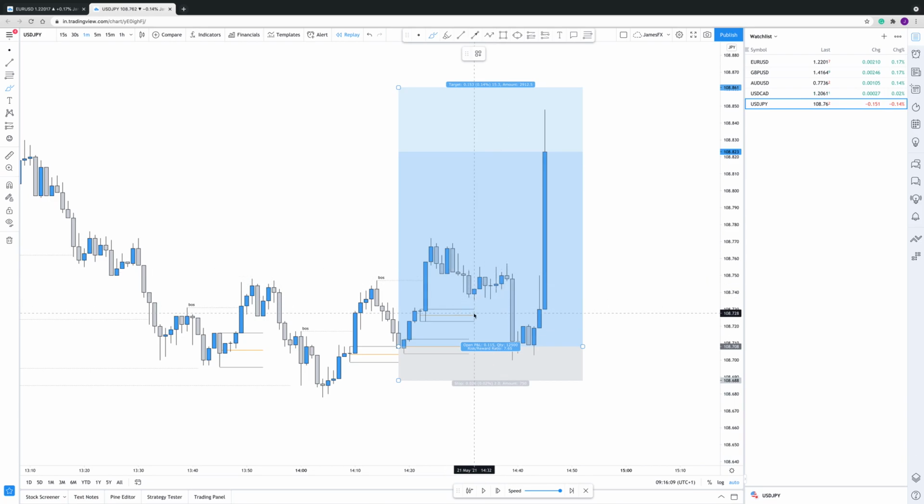If price was to come down to this order block here and then go from here, then I really couldn't care too much, because I've stuck to my plan. This is what I'm waiting for. If it doesn't come into this area and goes from here, then once we break structure, that's it. We take the order off, and it's just a trade that didn't get triggered, and there's not much more to it really.